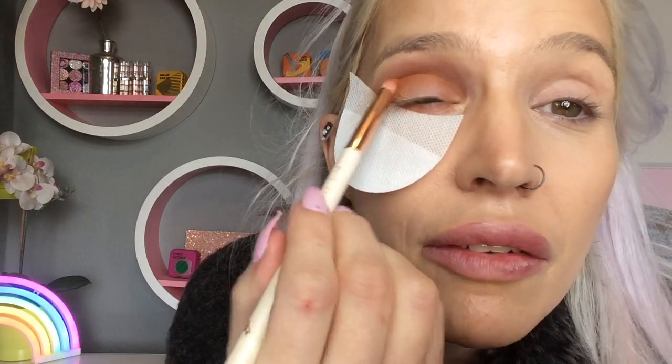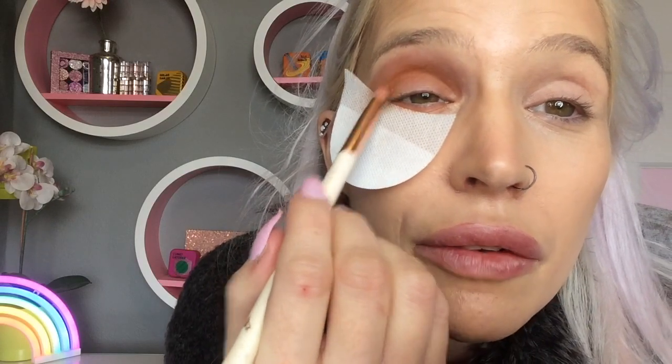Can you see it? You could definitely see it there. It's kind of standing up for itself, looking really good. Oh my gosh, guys, I love this. Before I go any further, I am just going to blend out this brown, because you could definitely see it just needs a little bit more blending.